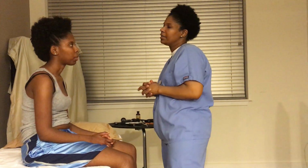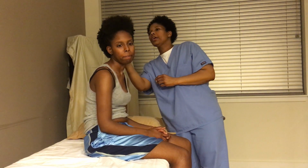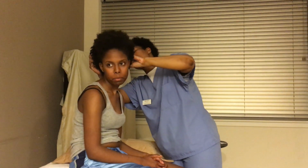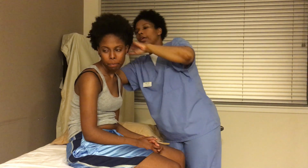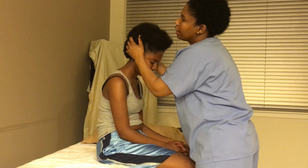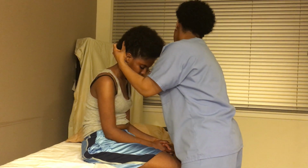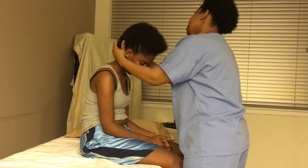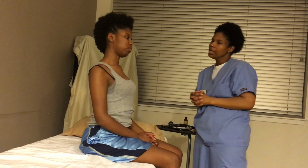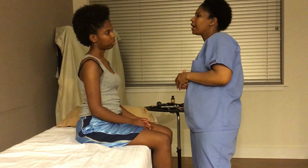going to look at the shape and the size of your head, going to look at the texture and the quality of your hair. Going to look at your scalp, just inspecting your scalp. Now we're going to palpate your skull, feeling for any depressions or lumps or bumps. Checking your occiput, looking for any scars that might be indicative of any type of previous surgery, which you have none.